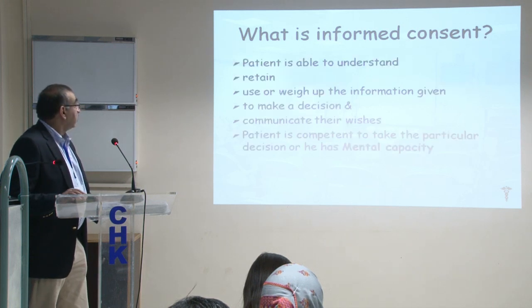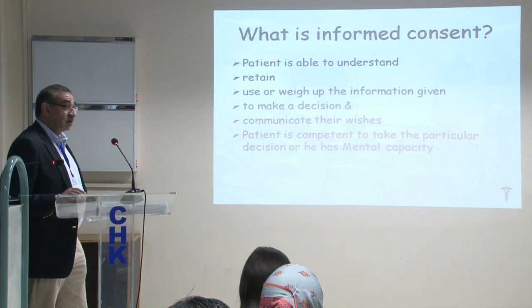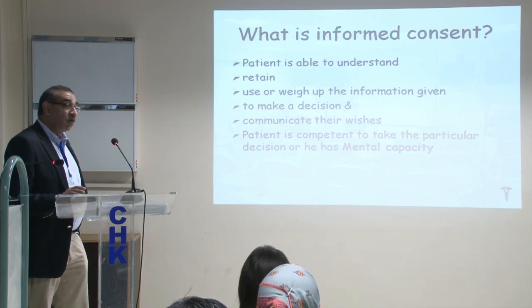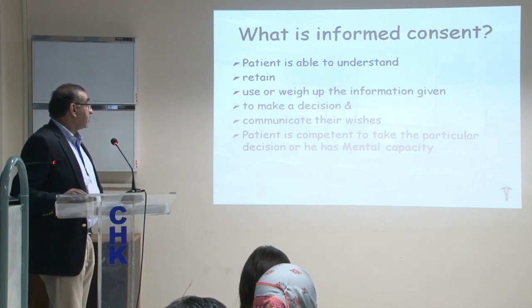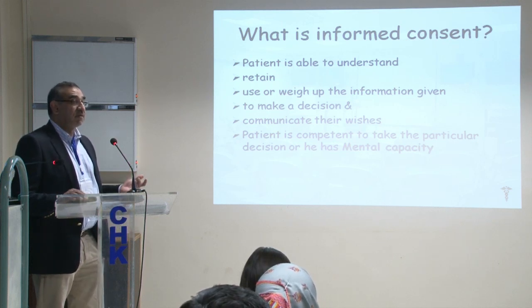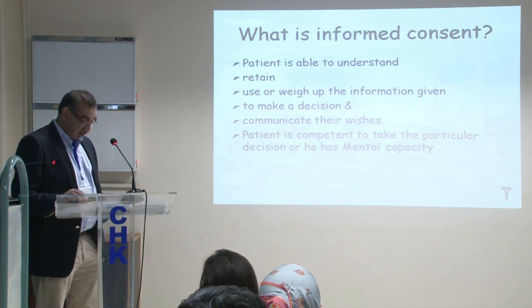Patients should have sufficient information to understand the procedure, its benefits, and the harm that may arise from it. Informed consent means the patient is able to understand, retain, use or weigh up the information given to him and make a decision on the basis of that, and also be in a position to communicate his or her wishes. If he's competent to take that particular decision, then according to British law, he has mental capacity. Consent can only be given by somebody who has mental capacity. We normally presume that the patient has mental capacity unless proven otherwise.